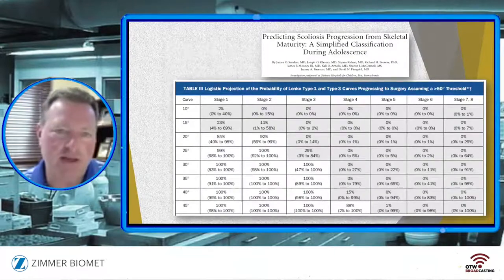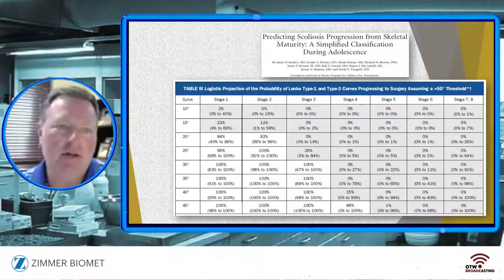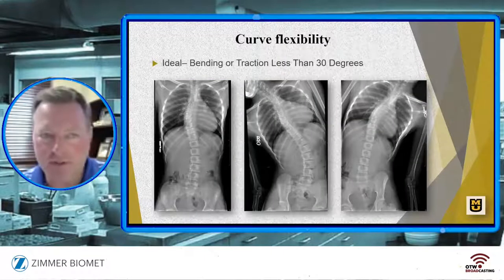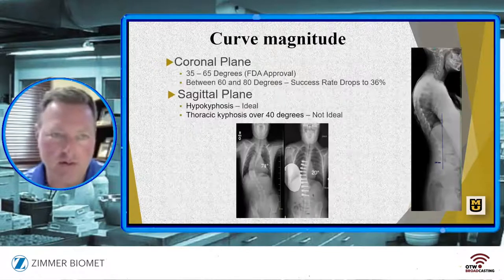And so we broke this down into a nice chart that laid out the high-risk patients. When we think about the kids that are ideal for vertebral body tethering, we're thinking about this lower inferior quadrant that are very skeletally immature with higher curves, and they have a high risk of progression. We also need curve flexibility to be an ideal candidate. Curves have to bend down to less than 30 degrees.